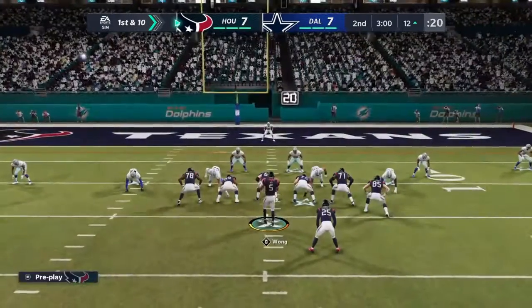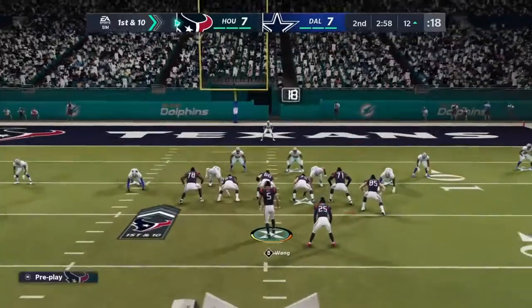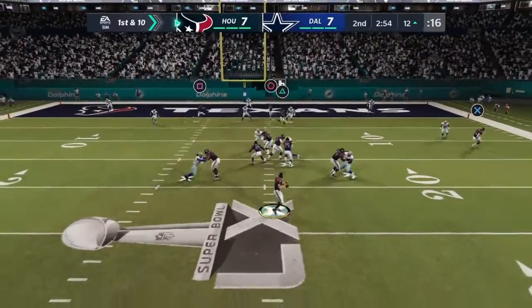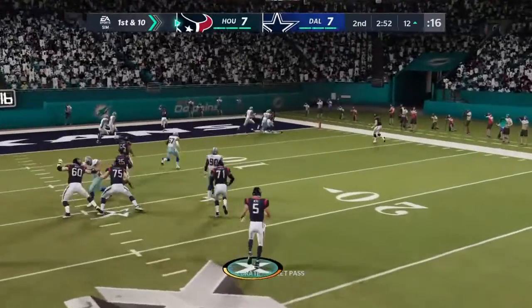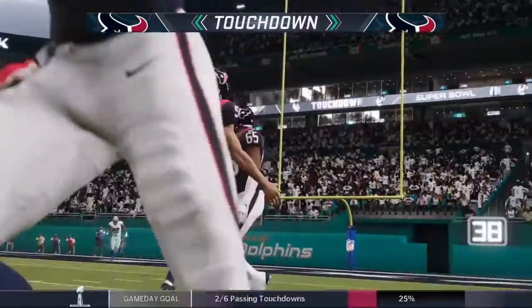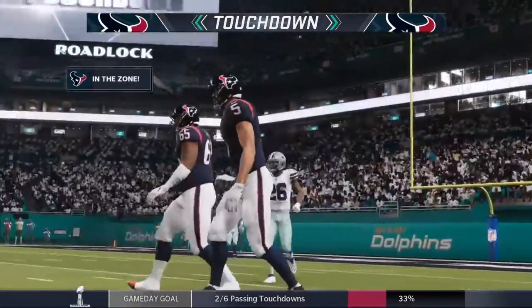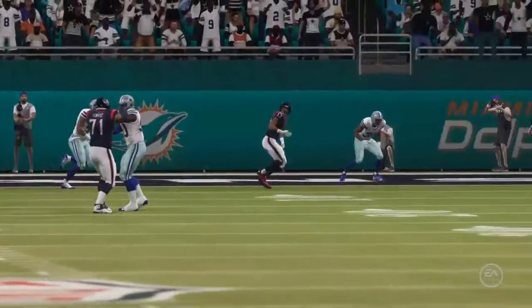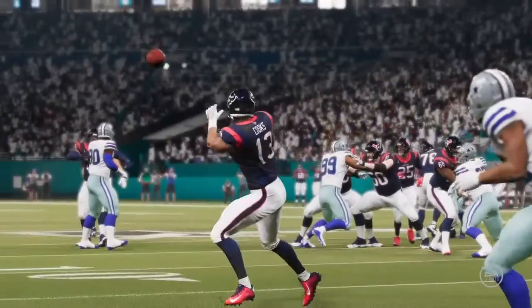From down at the 12, it's first and 10. They'll look to throw now on first down. And it's caught. And he's in. Touchdown, Houston. Brandon Cooks. A 12-yard touchdown grab. And the Texans have taken the lead.